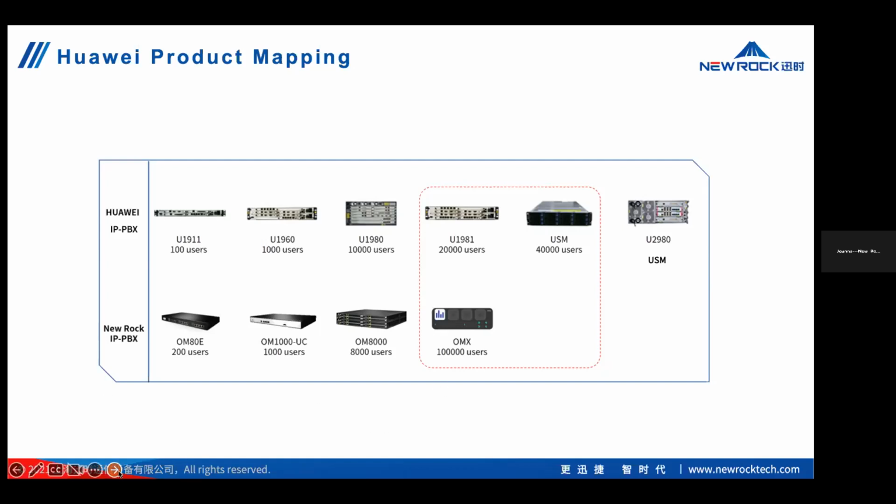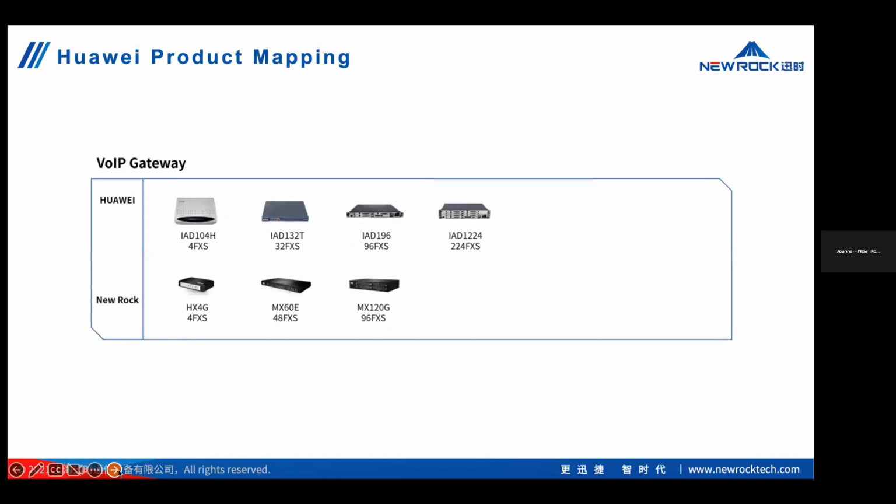The next one is the gateways. They have from 4 ports to 224 FXS ports. Newrock also provides up to 96 FXS or FXO ports VoIP gateways. The MX series VoIP gateway is widely used in many of our projects. These are the similar mapping relationships between our products.